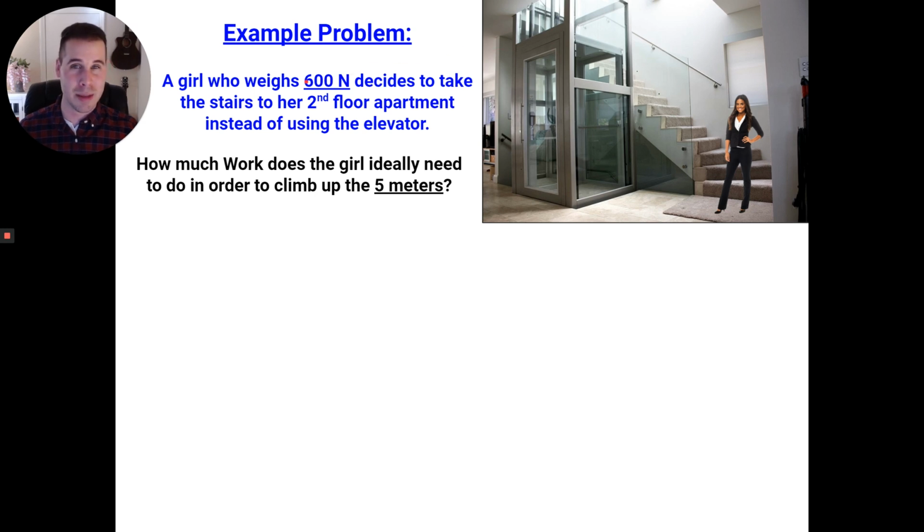The last thing I'm going to need to think about is her displacement. How far is she going to get? Well, in terms of how far she gets away from the Earth, fighting against gravity, that's going to be 5 meters. Now, this journey up the stairs here might not be 5 meters, but the vertical distance she's traveling, which is the only distance that matters here for gravity's sake, that's 5 meters. This might be like 12 meters or something, but the only thing we really care about right now is the vertical displacement.